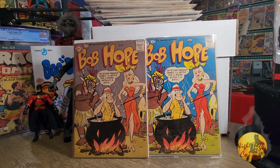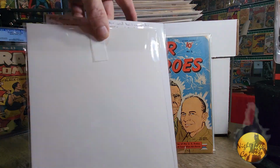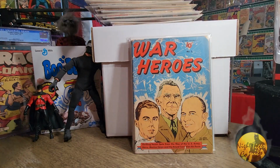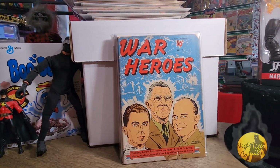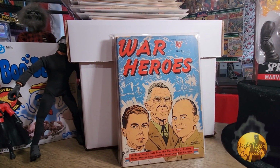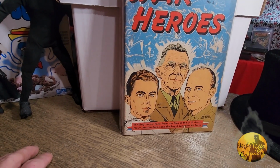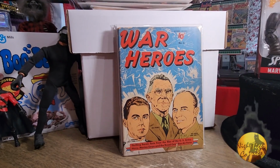Again, is this Golden Age? I don't think so. So number 55 from March of 1959. War Heroes number 2 from Dell Publisher, I believe. Just one of these comics that were put out for propaganda during the war that had a lot of history and information on those weapons and those participating. As you can see here, it says thrilling heroic facts from the files of the U.S. Army, Navy, Marine Corps, and the Royal Canadian Air Force. So there you go. Very cool.